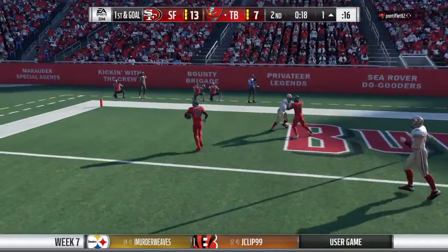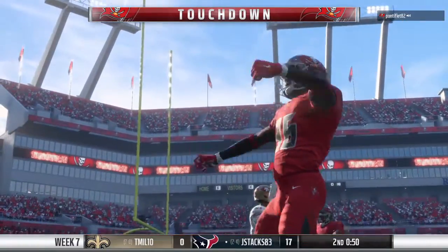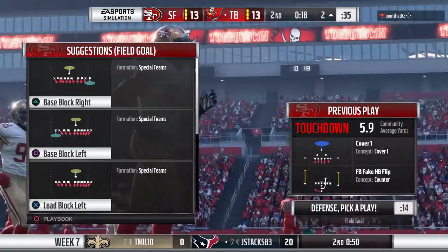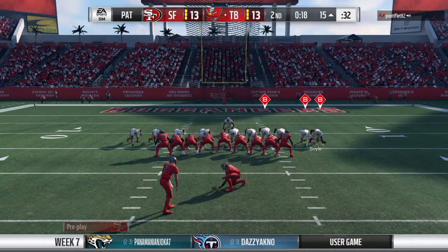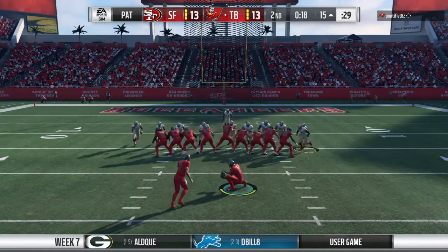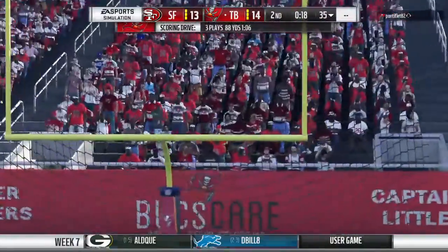And they'll go on the ground. And he'll take it into the end zone. Touchdown, Tampa Bay. A great effort there as the first half is winding down. And the Bucs are just an extra point away from grabbing the lead now. And he'll bang that one through.